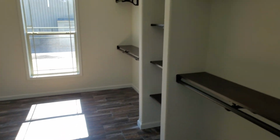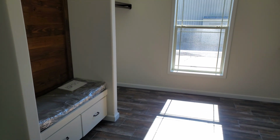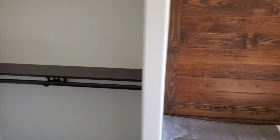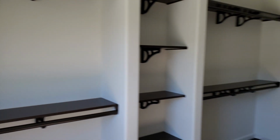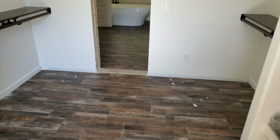Then you got a massive closet here as well. Lots of shelving. I love the little bench seat with the locker built in. And all this shelving. I think we'd have to go buy clothes to hang them in here. And your large window. There's probably enough room for you to add an island if you wanted to. But, of course, with all the storage, you probably don't need to.